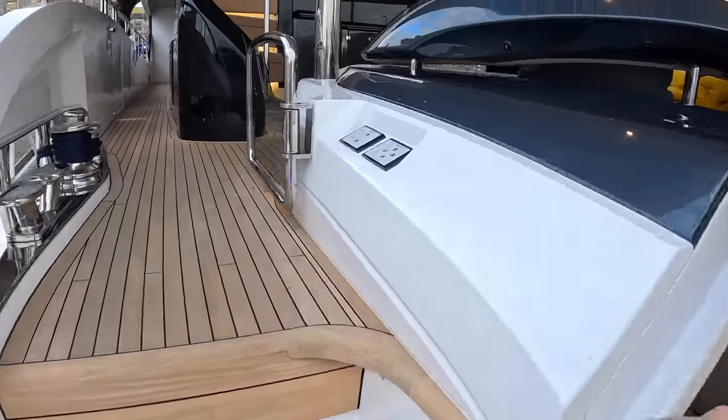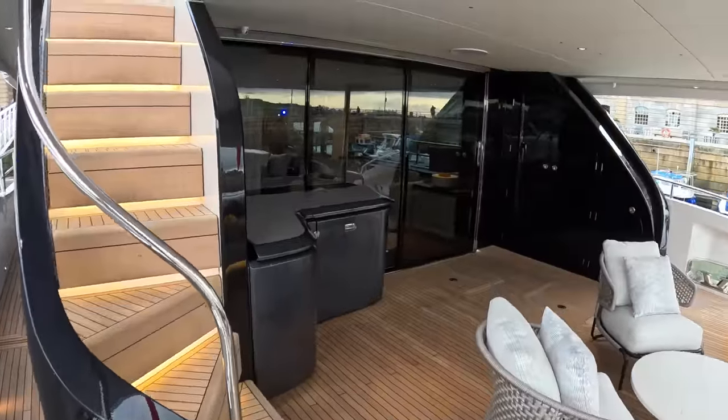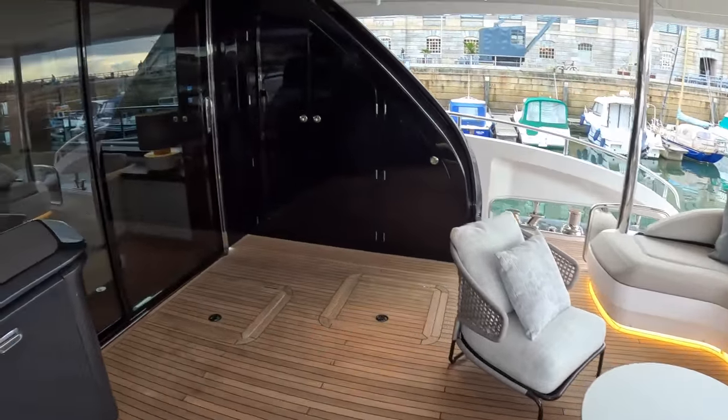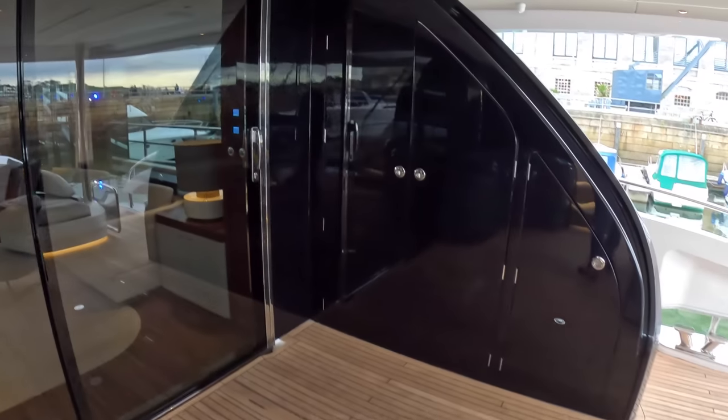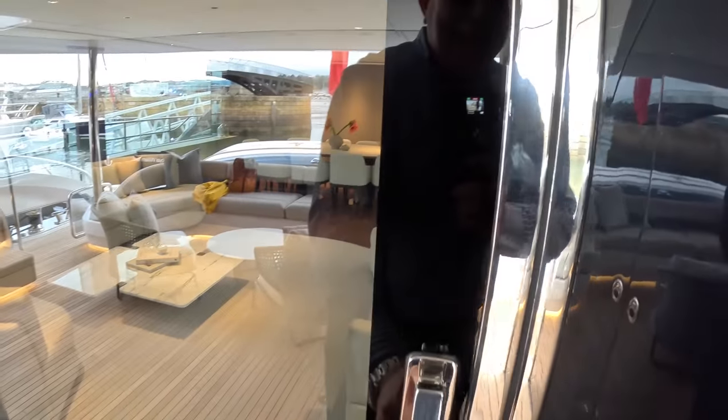In fact, what I think we're going to do is skip straight through the deck areas first of all and show you the interior, because that's just beautiful. But there's a lot to talk about out here as well, and we will, of course, come to this. So we're going to head in just here and let the tour commence. Check this out.